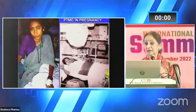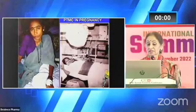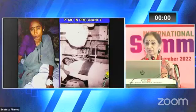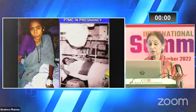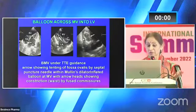So the pregnant ladies, we have already heard that this lady had a 0.4 square centimeter orifice. She came with the pulmonary apoplexy, almost hemoptysis, half a liter every day. We did the balloon dilatation emergency in the morning, and evening she had a normal delivery.